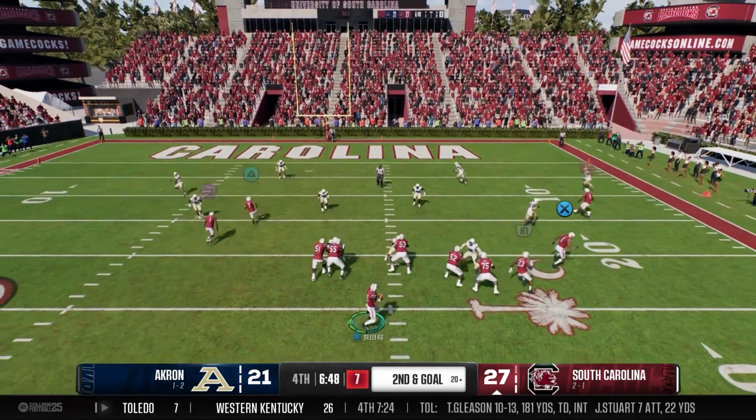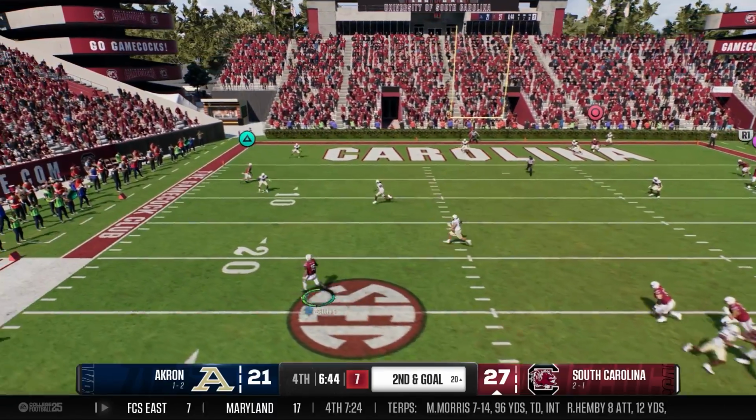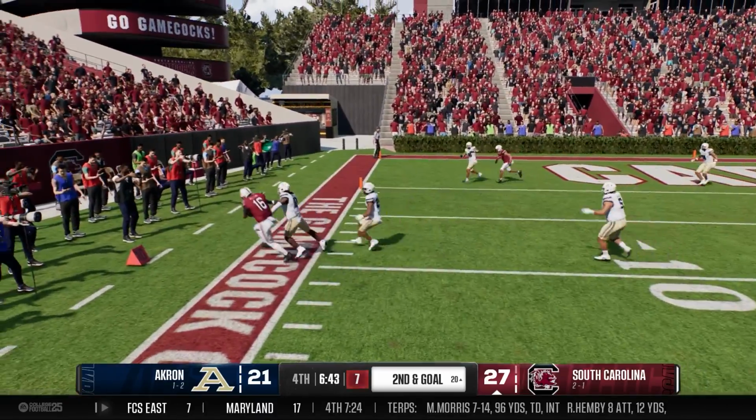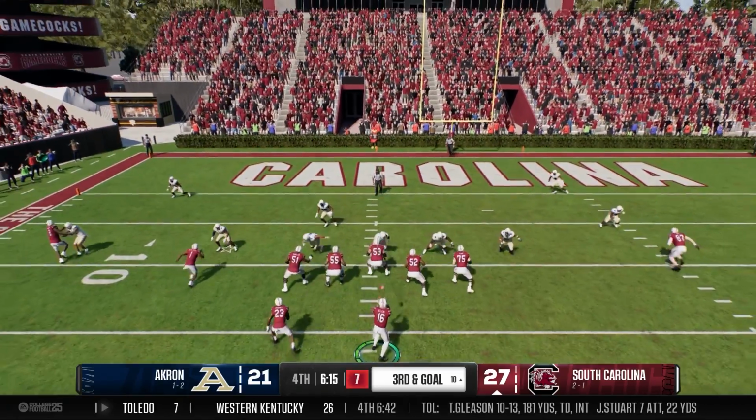Now you got 2nd and goal from the 20. Sellers rolls to his left, just trying to keep his eyes downfield. Now he tucks it and runs it, and he's going to get to the 10, take a little hit, and force that out. 3rd and goal now.